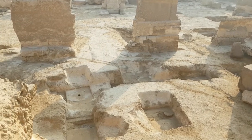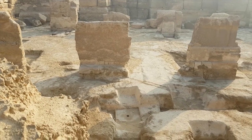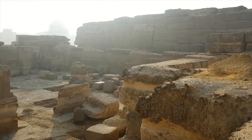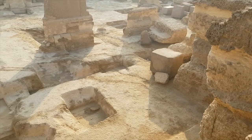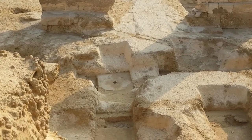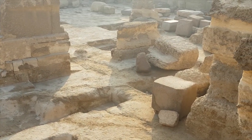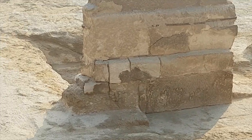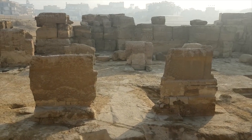This is a Sphinx temple that we're not really supposed to ever go inside for some reason. Do you see the tall partitions there, which are interesting? And over there in the distance is the Valley Temple. Down here you can see some granite blocks, some strange cutouts, different things. Interesting stuff here. I have been trying to get into here, but never will I be allowed.